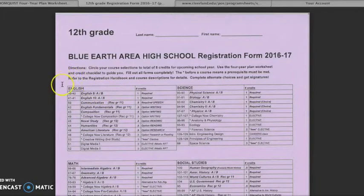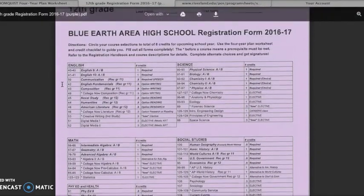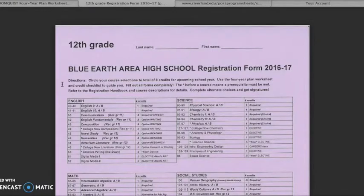You will also notice that no courses are circled on your registration form as they had been in the past. As a senior, you now have options to select from to meet your course requirements. This is where using the four-year plan and thinking ahead will simplify this for you. Students are encouraged to follow the recommended course sequence as outlined for you on the original four-year plan, while selecting the rigor of our courses based upon what you are ready for.